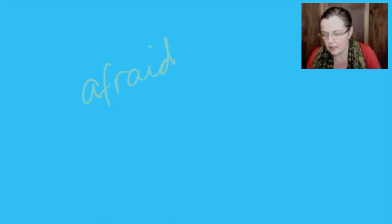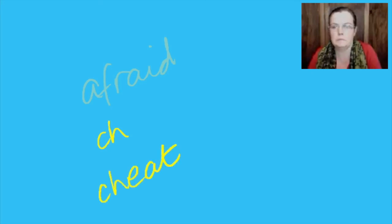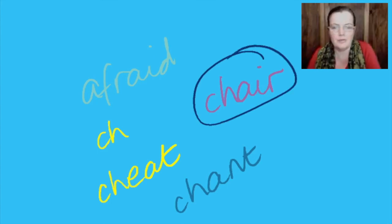And the next one, I do like this one. This is rather a fun one because it's got lots of different possibilities. "The ch creaked loudly." And now this is why you must make sure you read the sentence. So the cheat creaked loudly. The chant creaked loudly. The chair creaked loudly. I think that's the one, don't you? So I'll put a ring around it in case we confuse ourselves. We'll go over the others.